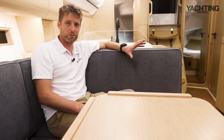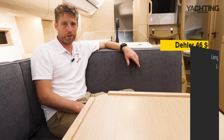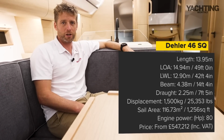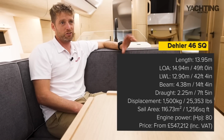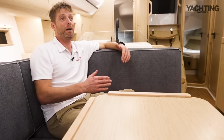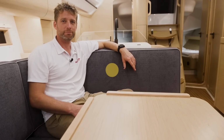In terms of price, the base price for this is just over £330,000 sterling. When you add in sales tax, you're looking at just shy of about £550,000 sterling. In dollars, that's about $635,000. I don't have that kind of money, but if I did, this would definitely be on my list.